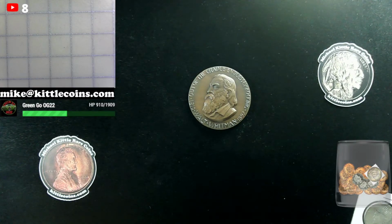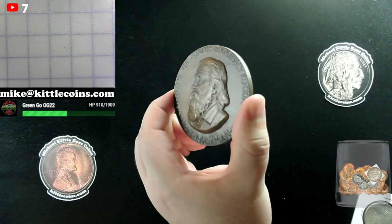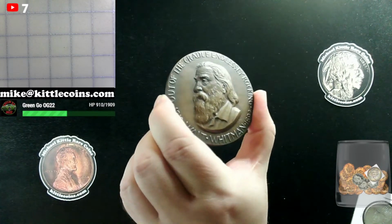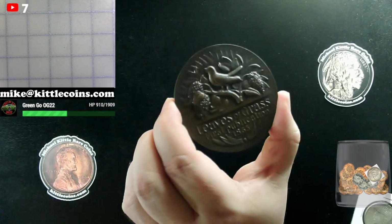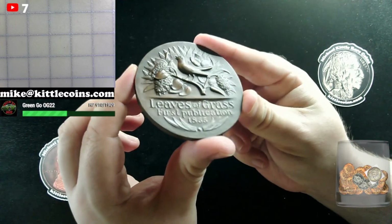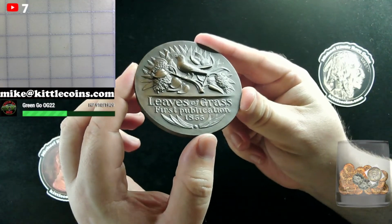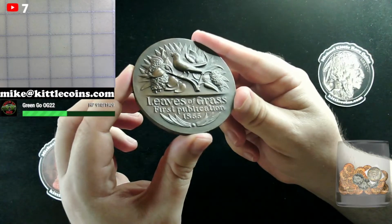Middle-aged, bearded Walt Whitman facing left. And it says, "Out of the Cradle, Endlessly Rocking," 1819 through 1892 right here. Real cool portrait. And on the other side here, let me show that a little better. "Leaves of Grass," first publication, 1855. And it's got a burr and some pine cones.